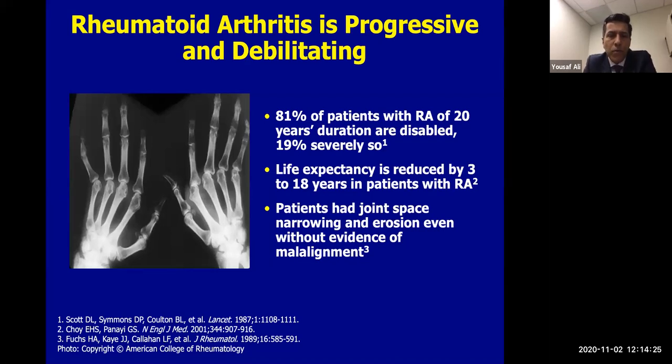Now, rheumatoid is a very different beast than osteoarthritis because I'm sure many folks, I'm assuming most people are internists, but are a mixture, but when you have patients in front of you and you say that they have rheumatoid arthritis or diabetes or hypertension, we have this battle that ensues about how I don't want to take medications. And I'm sure many people can relate to that.